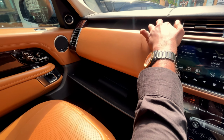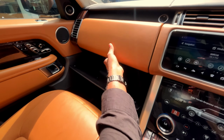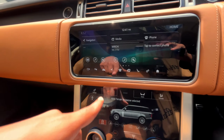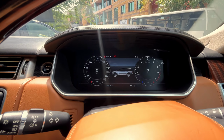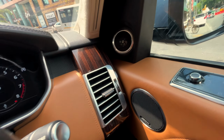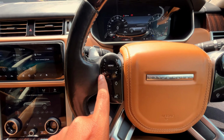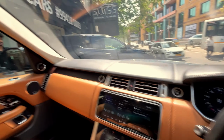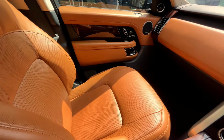Open up. What? Why is it not opening? Wait. So from here you can start the engine. This is the air vent. Here we have two screens in this car, and this is the instrument cluster. Looks beautiful. Here we have the speakers, the ACs, and this is the controller of the steering. Here we have all the controls. From here you can control the Range Rover logo. Just a beautiful machine, spectacular.